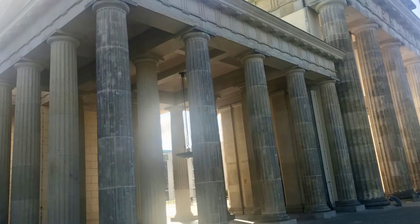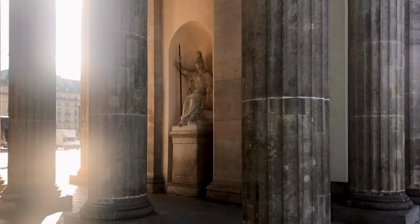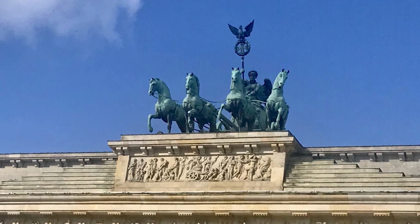Of course, when you arrive in Berlin, you yourself will see the beautiful bas-reliefs and sculptures that adorn this wonderful gate. And we want to tell you about the most important decoration of the Brandenburg Gate, which was installed 2 years after the completion of the gate, on the roof of the gate, and it is a quadriga, a cart drawn by 4 horses.